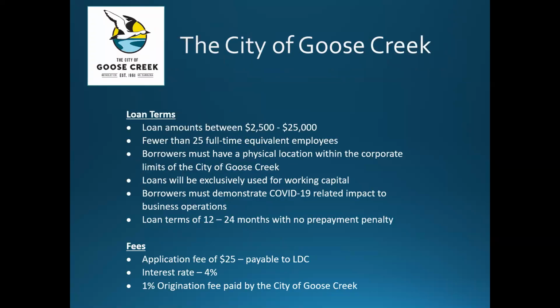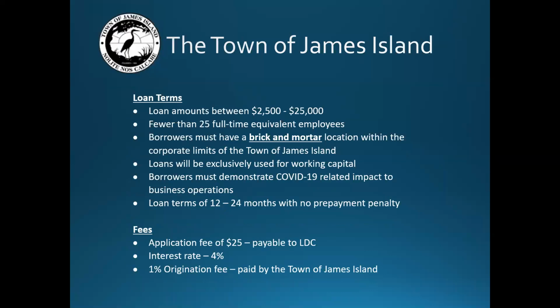We have a similar program with the City of Goose Creek. It's a little bit smaller. It's loans up to $25,000, but it's low rate, only 4%. Same thing with the town of James Island. However, the town wants you to have a brick and mortar location. Both the City of Charleston and the City of Goose Creek allow home-based businesses.